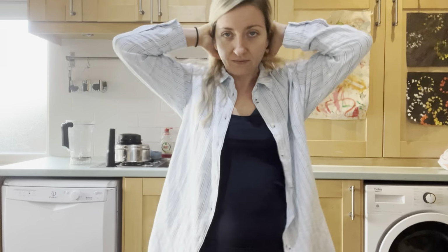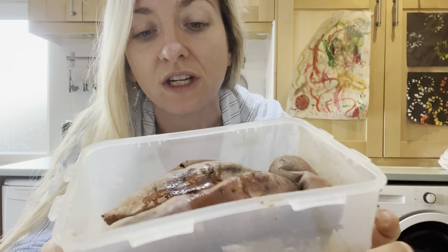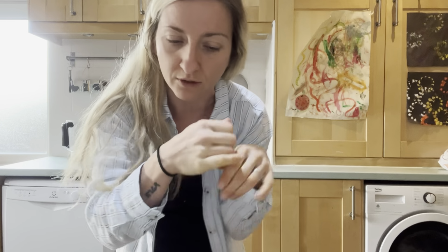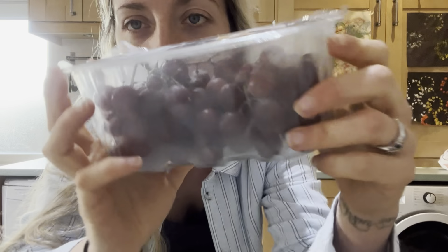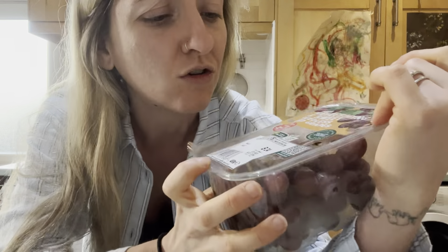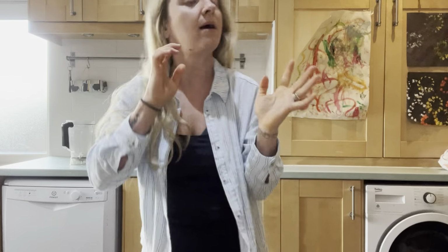Then I was considering what I was going to do for breakfast part 2. Didn't have a clue. Didn't know whether I fancied porridge or a smoothie or some ice cream. Then I looked in the fridge and I realised I've got sweet potatoes that I baked ages ago and they really need using. So I'm just going to do a very gorgeous, simple sweet potato medley. I'm going to do sweet potatoes, chopped banana, cinnamon. And we also bought some grapes yesterday, and I've been really craving grapes. So just something juicy and sweet and crunchy. So I'm going to have that with my grapes. So that is going to be my breakfast this morning.